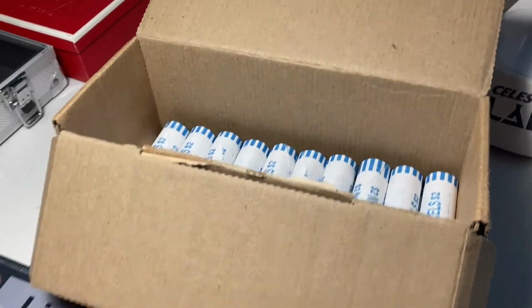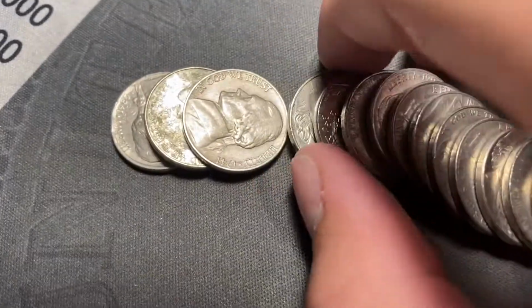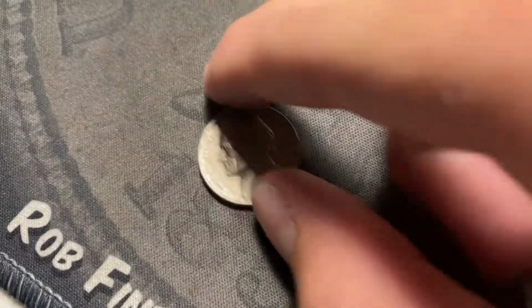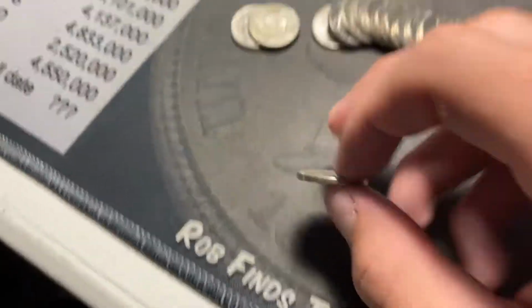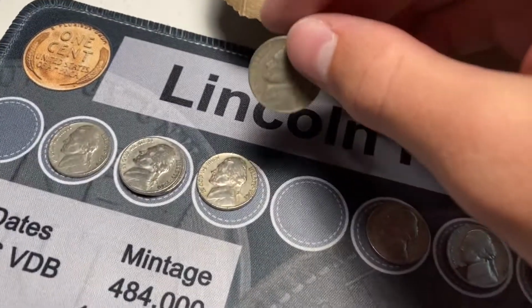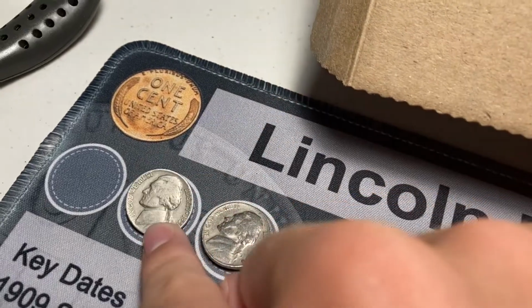Roll number 30. We have ourselves a 1941, 2 coins to the end. This one's in pretty good shape. Will it have a mint mark? No, it will not. Regular 1941 on the pile. And no, this one was not the double die.